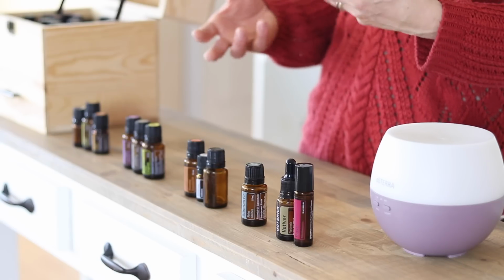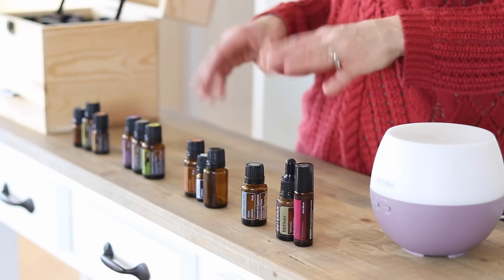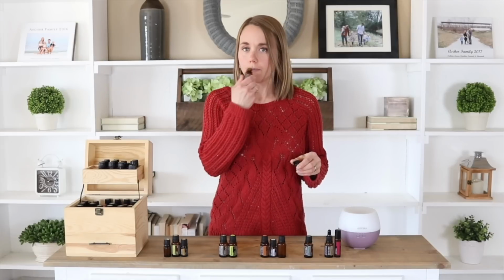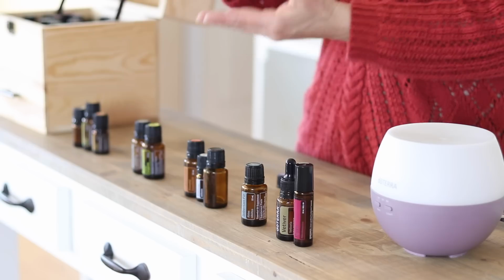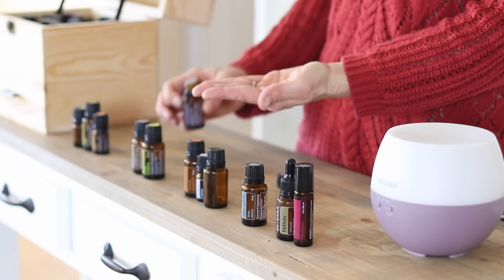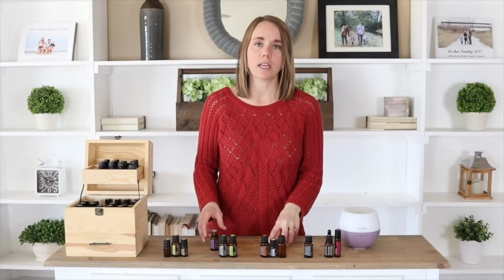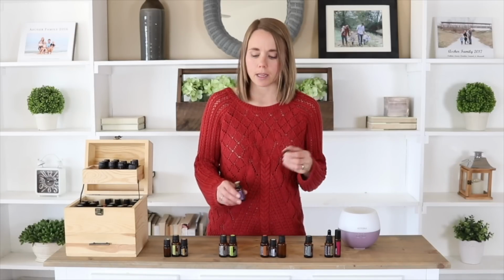Now, the way we're gonna mainly talk about today is for aromatic use, which is either through a diffuser or by simply inhaling it out of the bottle like that, or maybe even just adding a couple drops of an oil to the palm of your hand, rubbing them together, cupping them over the nose. These are all different ways that you can use essential oils aromatically.